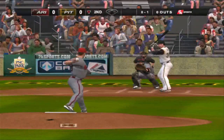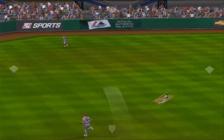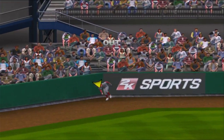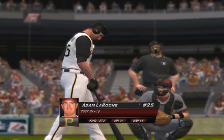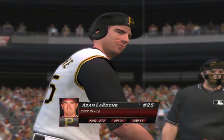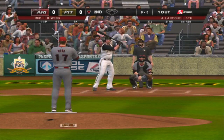0-1. Webb throws. That one swung on and hit in the air, deep left field, leading off the bottom of the second inning. Burns at the warning track as he makes the catch. Well, they get away with one here. He misses this thing by about a quarter of an inch, and that allows the outfielder to range back and put it away. Bases empty, 1 out.